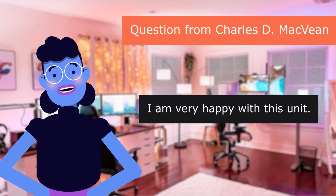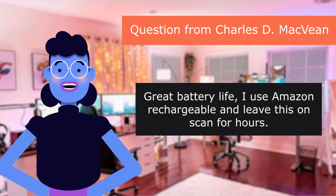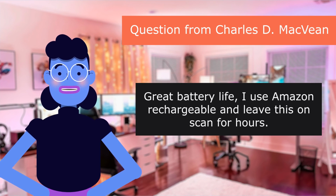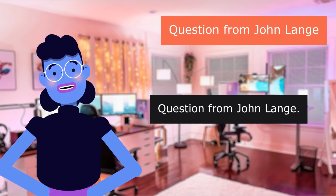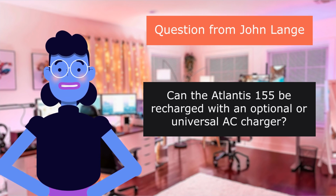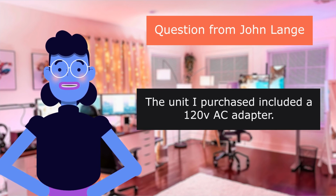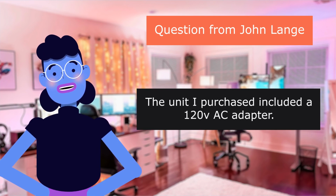I am very happy with this unit. Great battery life. I use Amazon rechargeable and leave this on scan for hours. Question from John Lang: Can the Atlantis 155 be recharged with an optional or universal AC charger? The unit I purchased included a 120 AC adapter.